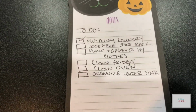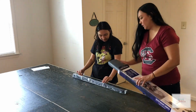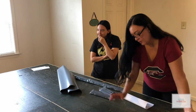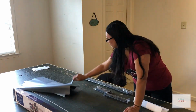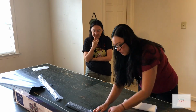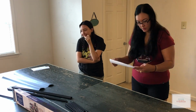But anyway, check one. We got that laundry put away and the rest of it started. Now we're going to move on to building this shoe shelf for Caitlin's room. She only has a few pairs of shoes, but she wanted a little shoe rack type thing. So that is what we're gonna do. And let me tell you, you gotta read those directions. I was putting things on backwards and upside down and all kinds of ways, but I do get through it. Just bear with me.